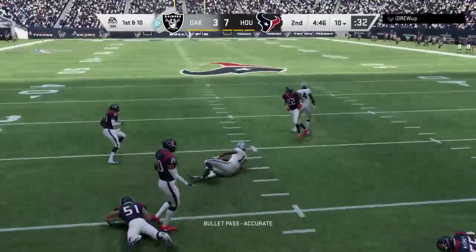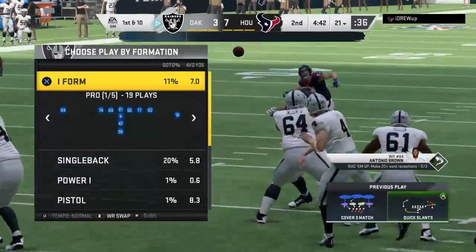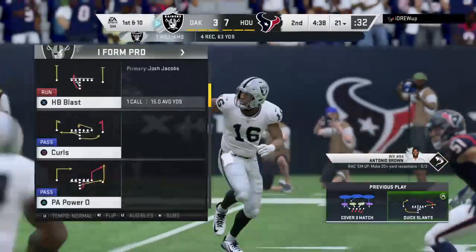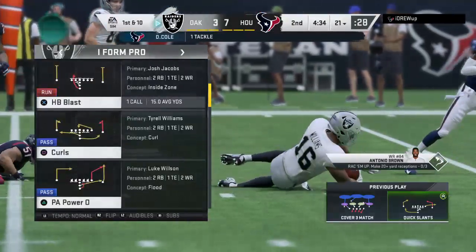The throw complete here to Williams. And able to get it across the 20 before they get to him. A gain of 11 to kick off the drive, and it's a quick first down. First down, Raiders. This game, this matchup means a little more to the Carr family.